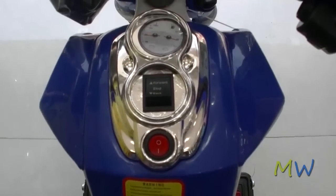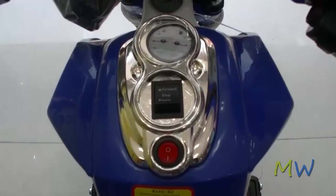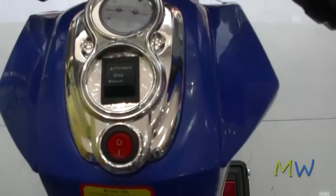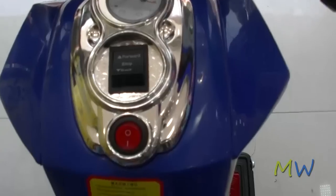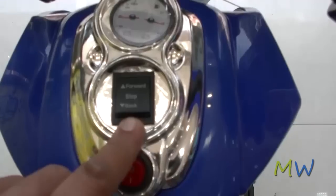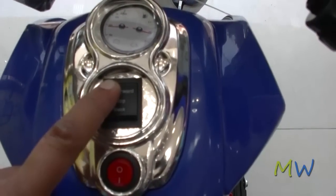Wow, it gives me a nice feel. So how do I ride on this bike now? Can you see those buttons which say forward, stop and back? If you press the forward button, the bike would go forward. And if you keep it on the stop mode, the bike would stop. And if you push it back, the bike would go back.